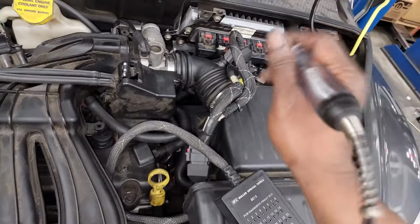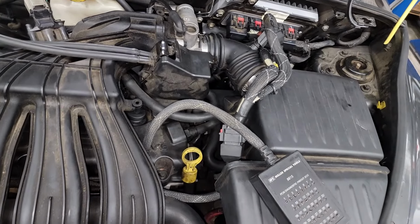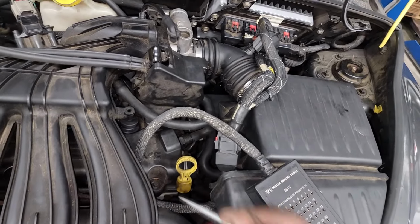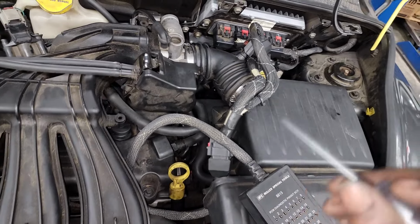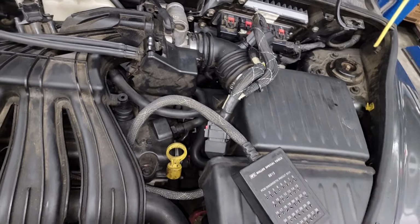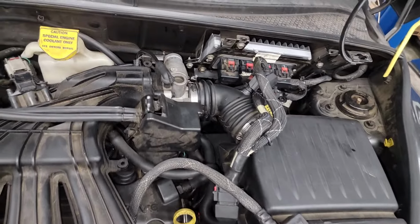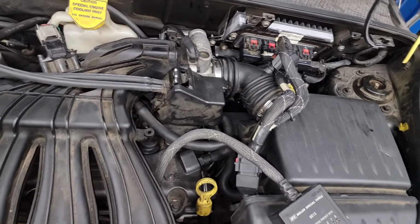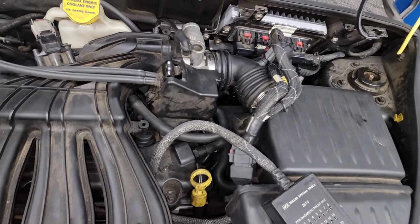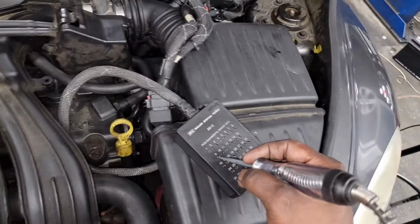So could it be a driver inside the PCM? Or could it be an open circuit? I have no way to actuate ignition coil number 1. That was not a feature in my scan tool. So, oh my goodness, what I need to do is a load test, guys. I'm gonna do an ohm test because I just want to see if it's connection. Do I have connection at pin, what we say, pin 9?